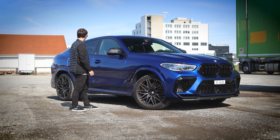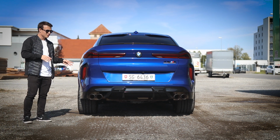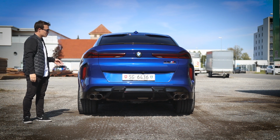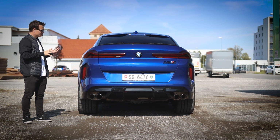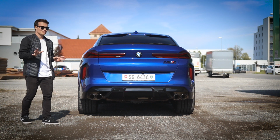But now I think we should check out the back. Now I'm sorry if you can't really see all the details in the rear. It's literally midday right now and the sun is super bright and strong on the car. But the rear end of the new X6, I'm not entirely sure, I'm gonna be honest with you.